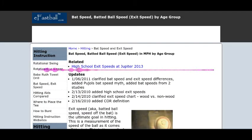According to this page right here, the bat actually tends to add more speed to this baseball, but just a little bit. We will be using the lowest miles per hour figure on the exit speed of a bat for a high school player for the high end.